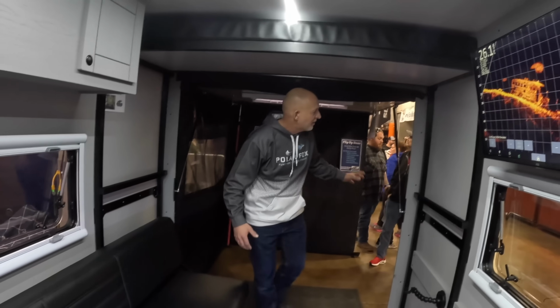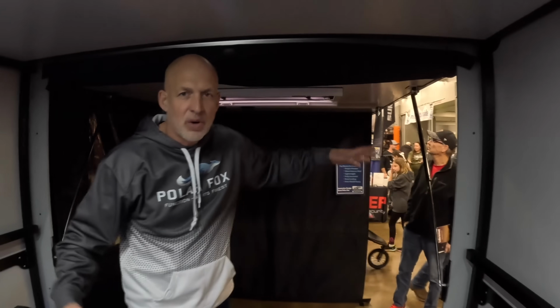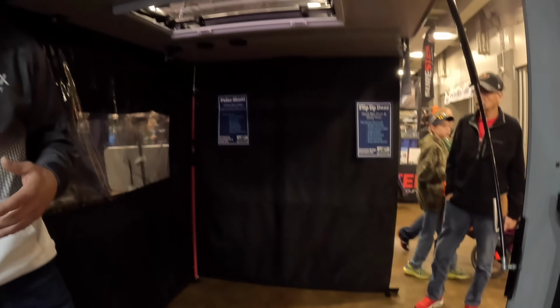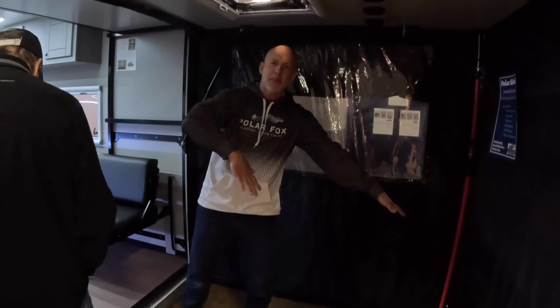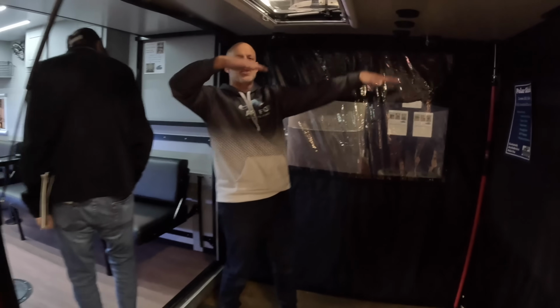And then I'll spin you around to the back one more time. Something super unique for Polar Fox is we have this flip-up door. So our customers often are bringing an ATV with them on the ice. They can tow this trailer with that ATV. So we make a toy hauler version of this. Where we're unique, instead of a ramp door that drops down, we've got a door that flips up.